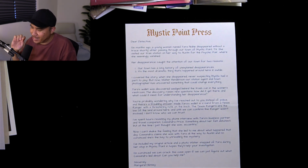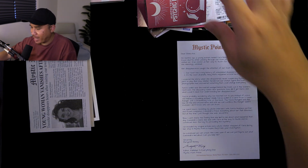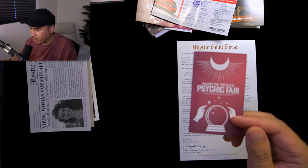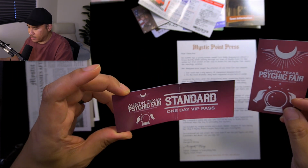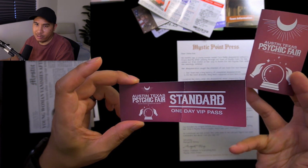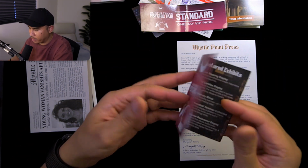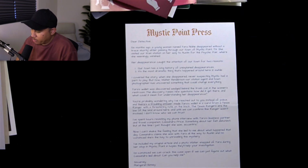If she vanished at Mystic Point on the way to Austin, this wallet has all these brochures for Austin, the psychic fair. This is the pass. You could have it before you arrive, but still, I don't know how you would get this before arriving. Okay, anyways. Her disappearance caught the attention of our town for 2 reasons.